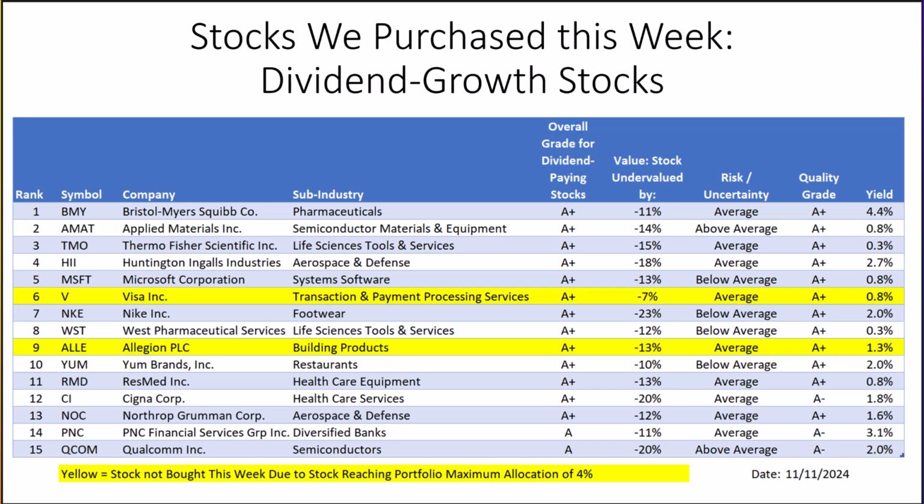So this table on this slide includes the company's sub-industry, how undervalued they are according to our research, their risk rating, quality grade, and dividend yield. The most undervalued stocks last week appeared to be Huntington Ingalls, Nike, which raises dividend on Thursday, Cigna, and Qualcomm. Remember, all of these stocks pay a dividend and have recently increased their dividends, and our methodology used here indicates they're likely to continue to raise dividends. Therefore, this is a dividend growth strategy.